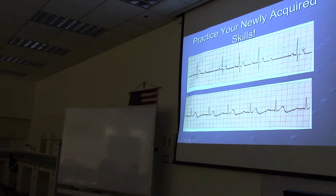Second degree, type 1. Very good. So this would be second degree heart block, type 1. And we notice that there's problems with the AV node, and it's not always conducting, and then it resets itself.